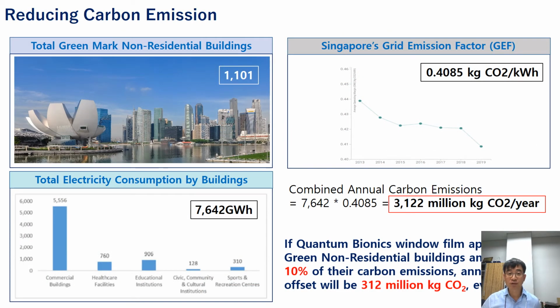And how about reducing carbon emissions? Combined annual carbon emissions in Singapore is about 3,100 million kilograms per year. If Kapha nanoalloy material applied window film can be applied to all green marked non-residential buildings in Singapore and reduce 10% of their carbon emissions, then the annual carbon offset will be more than 312 million kilograms every year.